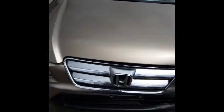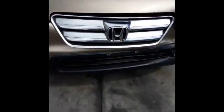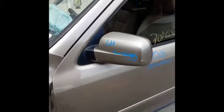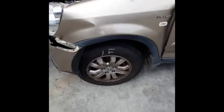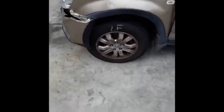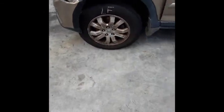This vehicle has sustained damage in the left hand front. We have the right hand headlight. Left power door mirror does have some scratches on the outside edge. This vehicle is fitted with factory 16-inch alloy mags. Left front has a good tyre.